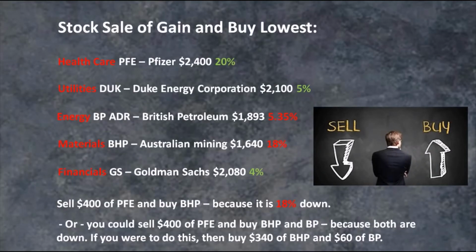With the second strategy of selling the stock's gain and buying the lowest one, you would sell $400 of PFE and buy BHP because it is 18% down. Or you could sell $400 of PFE and buy BHP and BP because both are down. If you were to do this, then buy $340 of BHP and $60 of BP.